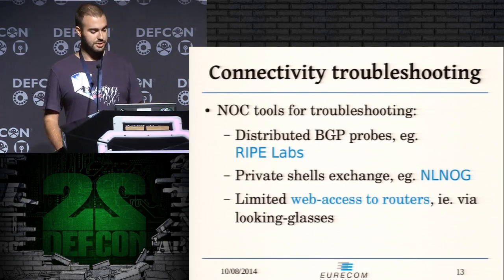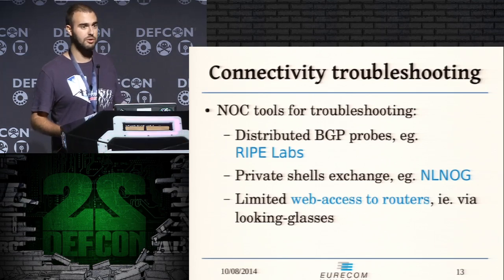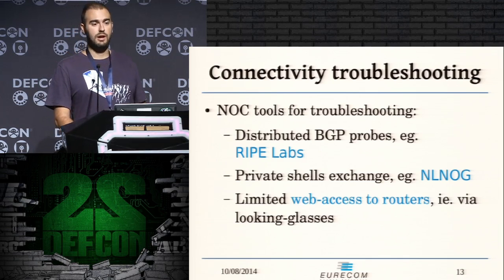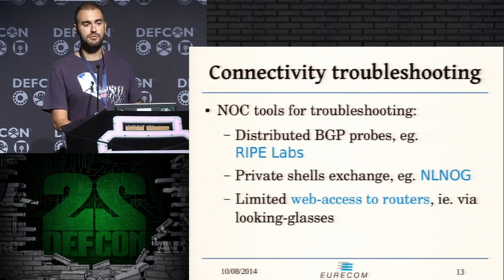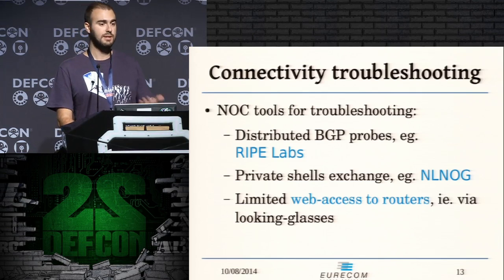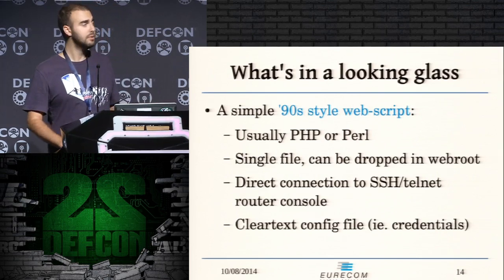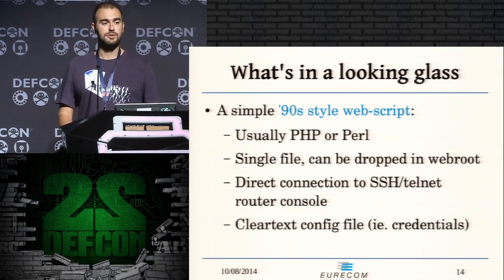This third tool is called a looking glass, and we're going to focus on this kind of software and see how it works, and what are the vulnerabilities that we found. We also found some incidents, and let's go through it because it's scary stuff. So what's in a looking glass, first of all?